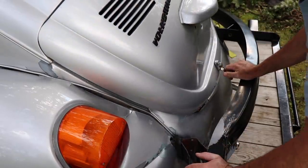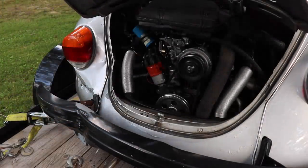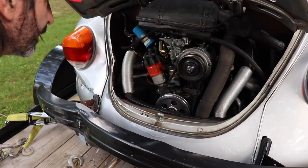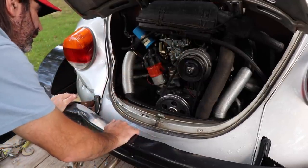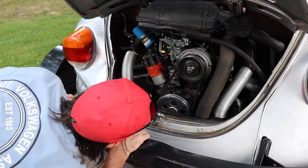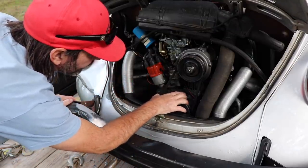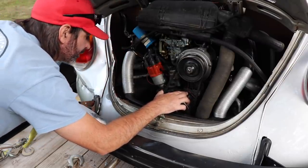Clearance there, that's nice. Let's take a look at the engine on this car. Oh, nice. Power pulley, alternator, it's got the 009 wash blue. It's a 2004. Might be a rebuilt.